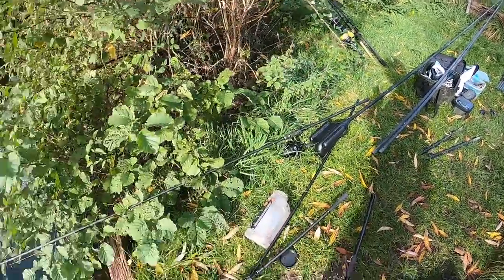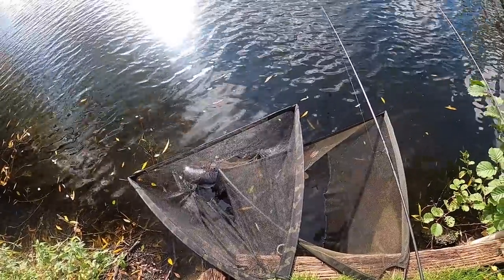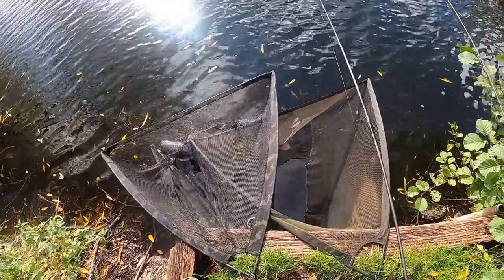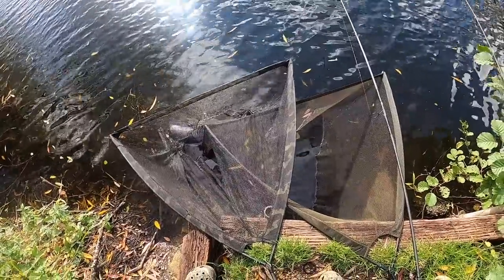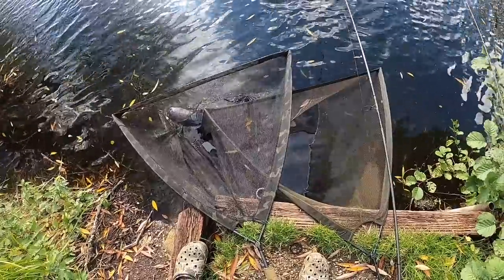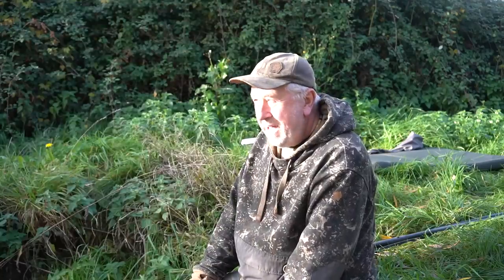Well, say it again, 10 minutes in the right place. It's better than two days in the wrong place. That's absolutely crazy. Right, I'm not going to put any more rods out until I've done these. That's mad. But great, two lovely fish. Happy days. God, what a mad half hour that was.